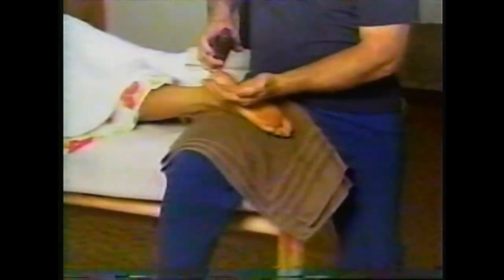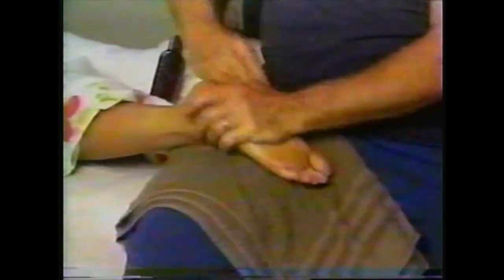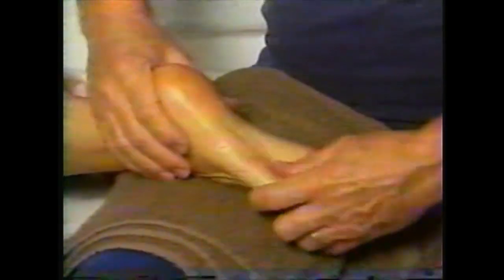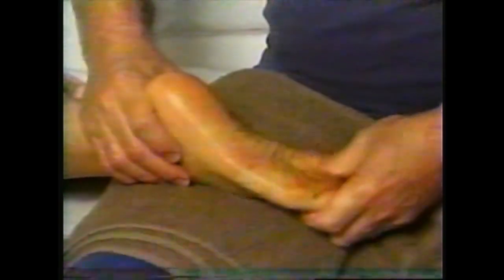Put a little bit of oil on the foot, just to let your hands glide a little, and yet to be able to keep enough friction so that it feels comfortable to them. Now you can spend a lot of time on the foot. This is one of the most favorite parts of the body for most people. It's not unusual to spend 15 or 20 minutes on each foot.